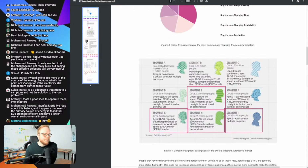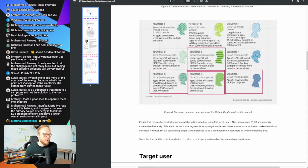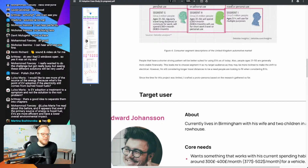But Adam took the segmentation, which was part of that Deloitte research I presented in the brief, and he decided to go with the segment age, which basically is people who can afford a bit more, as they're 31 to 50 years old and much more financially stable.